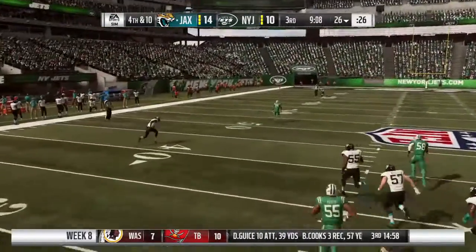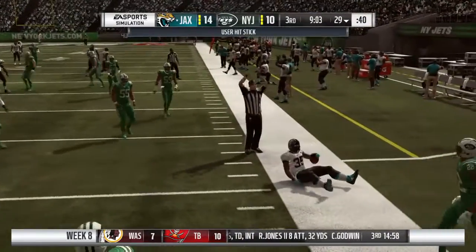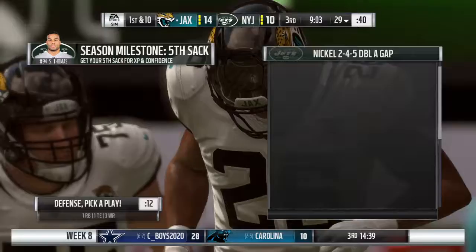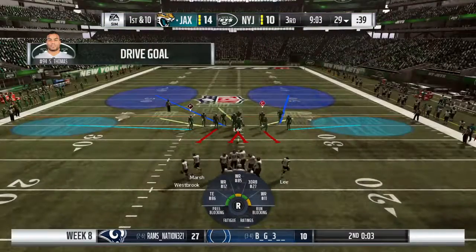46 on his first kick. This one in that neighborhood as well. Fights him off. 6-yard return after a punt of 48. And the Jaguars go on offense, 1st down and 10. Here comes the Jags offense now. Time for their first possession of half number 2. They have the lead here.